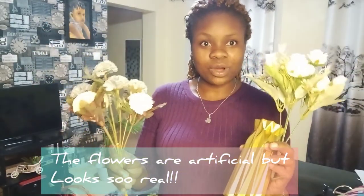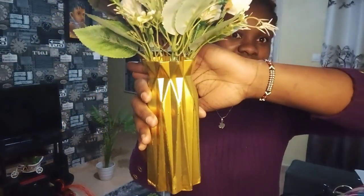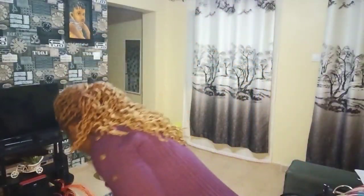We also have this one, guys. It's beautiful. Like, I got this one at 200 shillings, this vase at 200 bob, and then the flowers, each of these also at 200 bob. So like, everything ikiwa hivi 600. Like guys, seriously, this is a good deal. So kama unapenda maua kama mimi, just go there and make your home beautiful. I mean, just take a look guys, it's so pretty and nice.